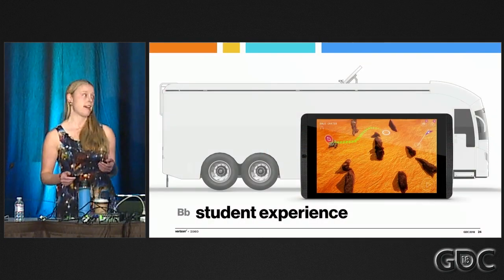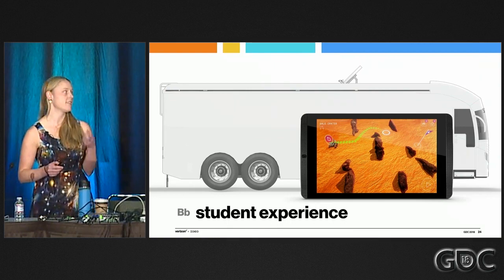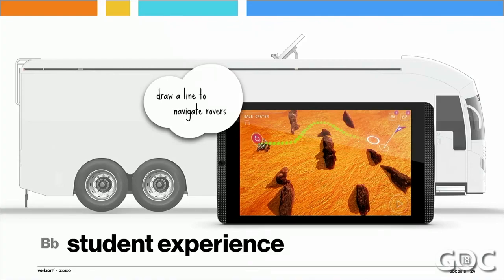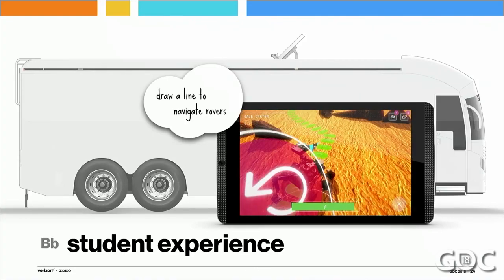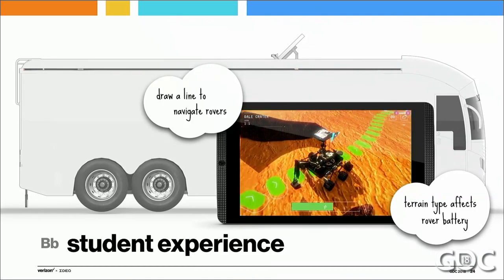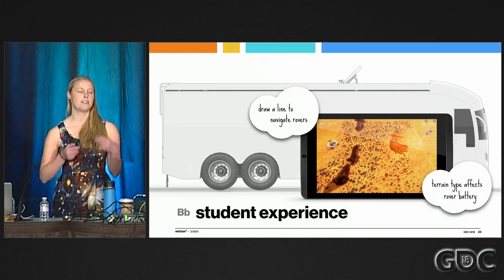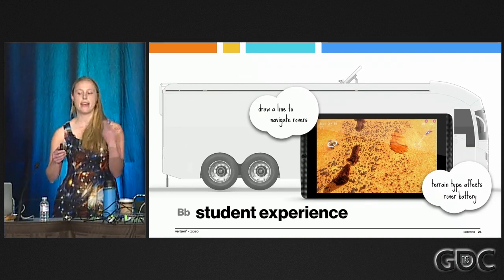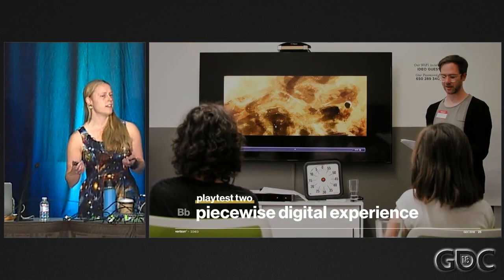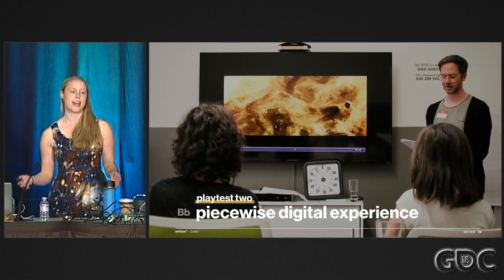And where we were at this time in the experience was that we had resolved this very essential game mechanic of being able to draw a line to navigate your rover on Mars. And in doing so, the battery meter would go down according to the type of terrain that you were going over, forcing you to have to choose the right set of wheels in the engineering loop for your rover. So we needed to figure out, okay, we've got all these students playing this game on Mars, but how do they actually get to Mars?